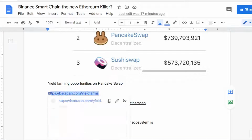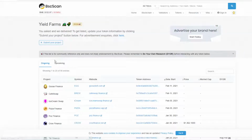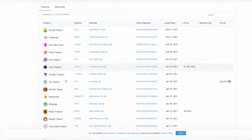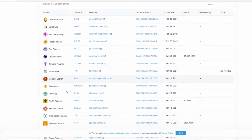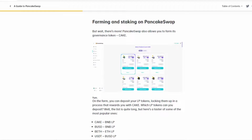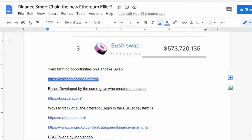Okay, so what happens here, I'll open this link to show you. This link will show you the Binance Smart Chain, and all of the yield farming opportunities on this stack that you can look at. It'll give you the APYs as well, that you can make money from. So this is something that you should be aware of and take a look at.